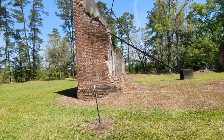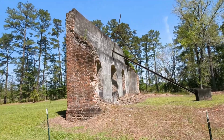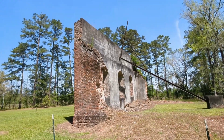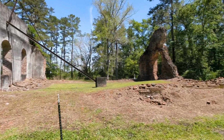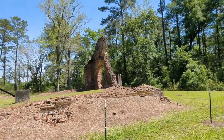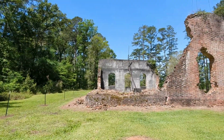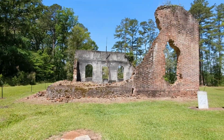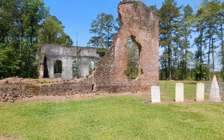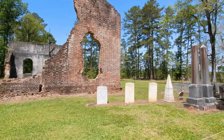There's obviously this support that now holds the front facade. Probably has something to do with that crumble, but weather does funny things. I can't imagine how beautiful this was in its day.